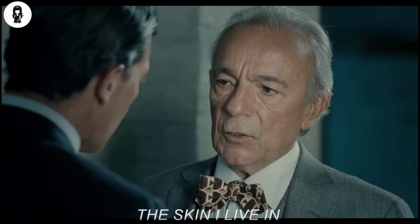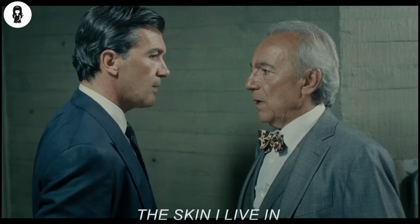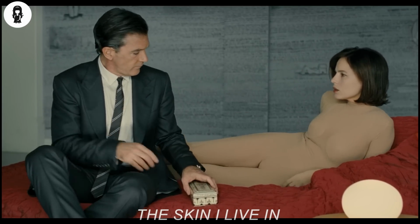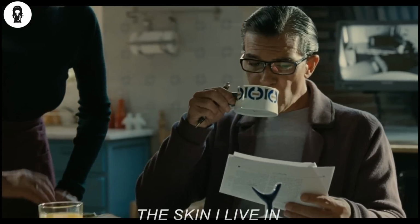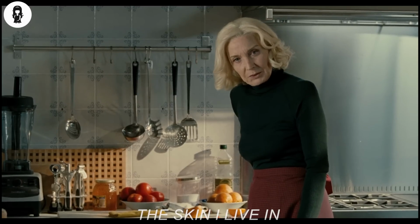Hence, he orders Robert to stop his research, and even threatens to report his activities to the board if he doesn't oblige. At night, a depressed Robert walks into Vera's room and tells her that he has completed all of his experiments on her. This excites Vera, and she asks if he will release her, but once again, Robert doesn't say anything.